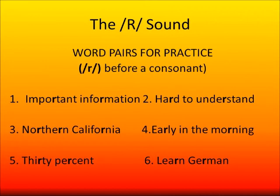Here are some word pairs for practice of the R sound before a consonant. Number 1. Important information. Repeat. Number 2. Hard to understand. Repeat. Number 3. Northern California. Repeat. Number 4. Early in the morning. Repeat. Number 5. Thirty percent. Repeat. Number 6. Learn German. Repeat.